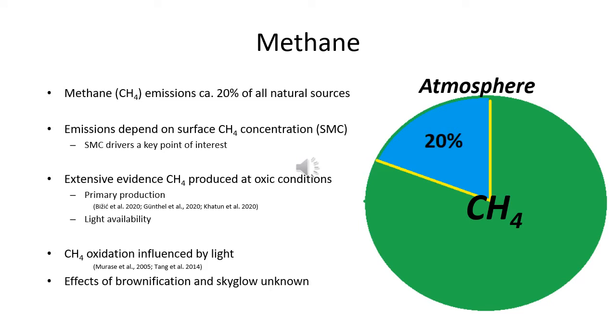Methane is a potent greenhouse gas with up to 28 times the warming potential of its more famous counterpart CO2, which makes it a pretty vital component for understanding and predicting the effects of global warming. It is released into the atmosphere by a variety of different sources, both natural and man-made. However, a significant portion, about 20%, is estimated to originate from lakes and rivers.